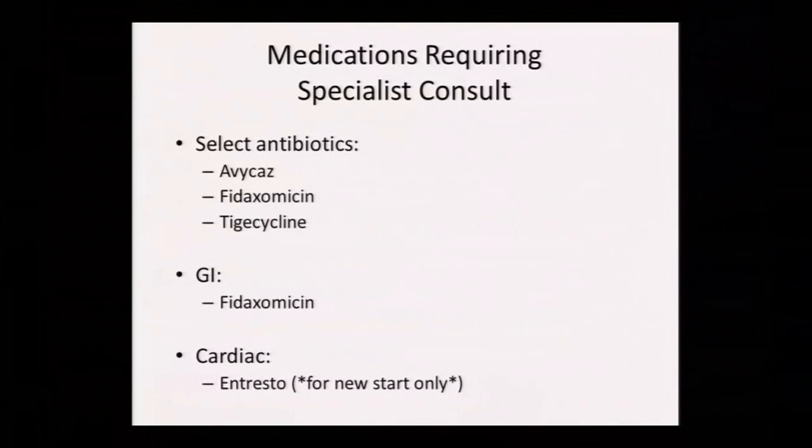Entresto is one of those. If you want to start Entresto, that's fine if you're on cardiology service, but if the patient doesn't already take that at home and you're trying to start it on a medicine service, they're going to ask that that order come from a cardiologist, for example.